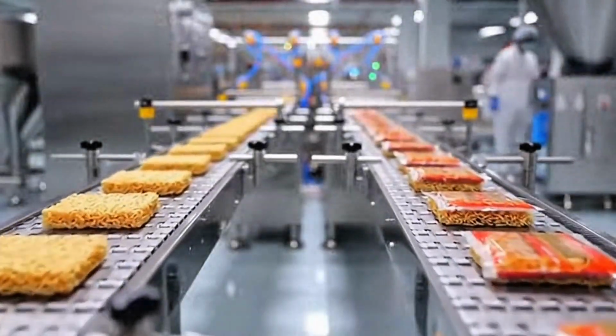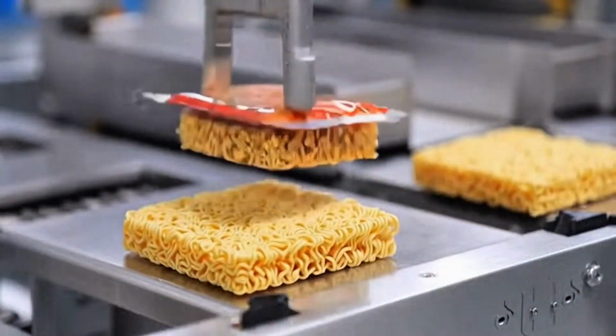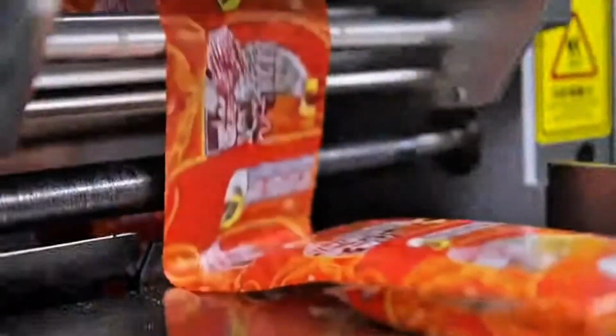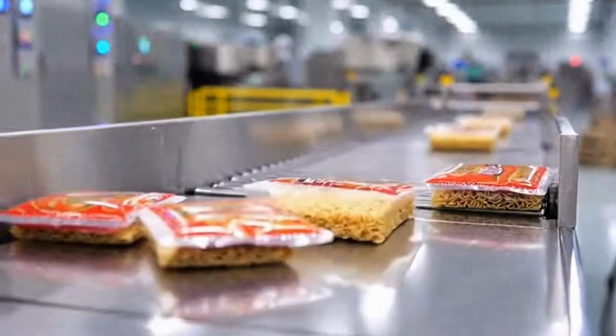The final stage sees the perfectly fried noodle blocks united with their seasoning. Automated packaging lines then swiftly encase them, creating the familiar instant noodle product, ready to bring convenience and flavor to homes worldwide.